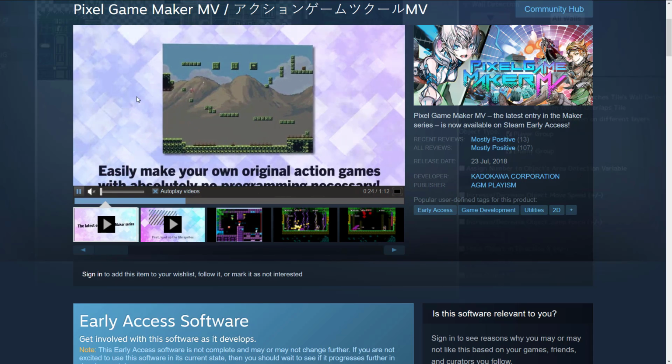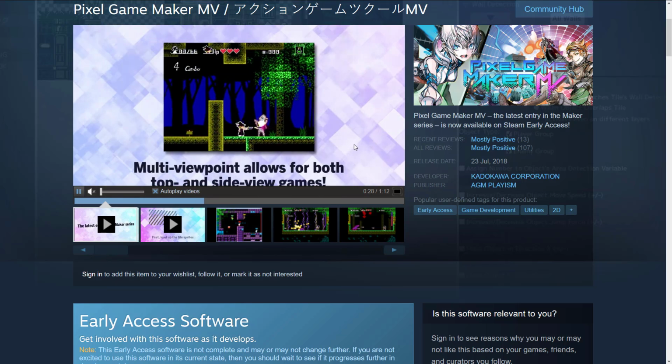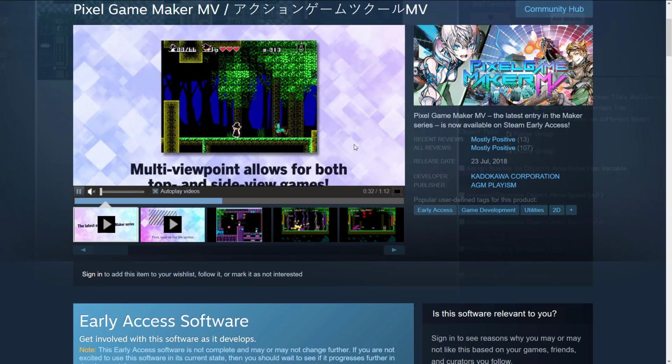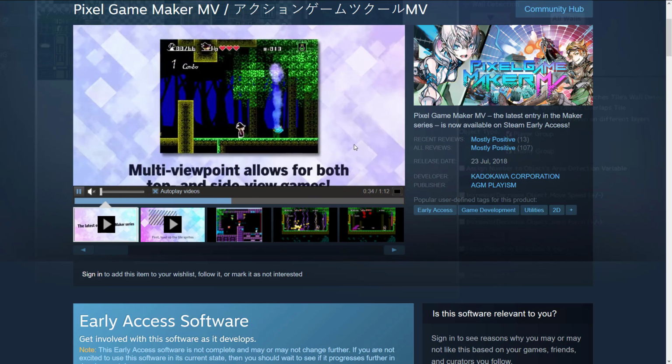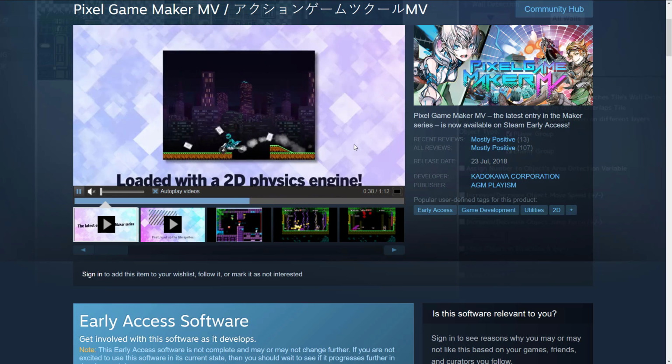So you can create platformers and shooters and that kind of thing. And when you look at the video, it looks quite appealing. And frankly, it isn't. It's not that great. There's a couple of games that came with it, but I just find that the process of making your games is just so convoluted. It's insane.